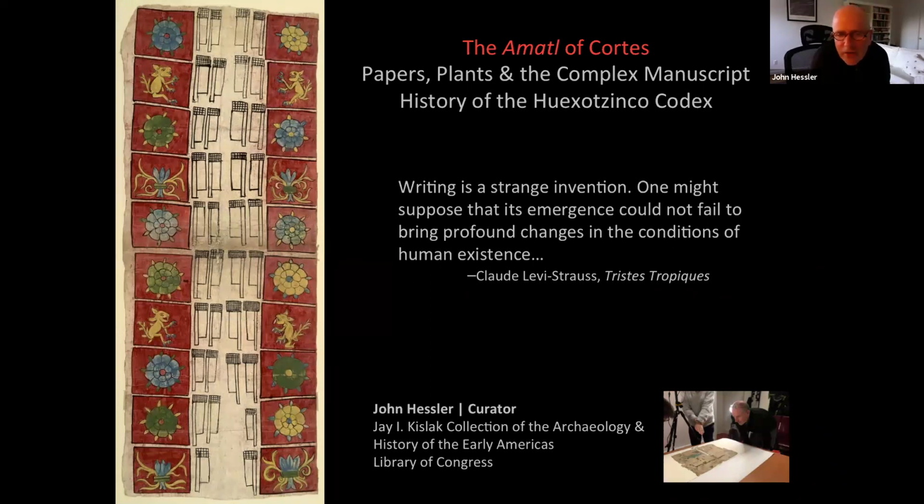The Huexotzinco Codex kind of has everything going for it. It's an extremely rare Mesoamerican codex. It is a beautiful piece of art. It's made of amate, the traditional Mexican paper. It has a court case involving Cortez. And it has all kinds of intrigue and lots of cash being exchanged and lots of tribute being stolen. So it's kind of one of those great pieces that has everything going for it as a world treasure. So we're going to start by talking about paper and talking about plants.